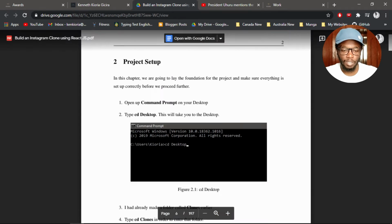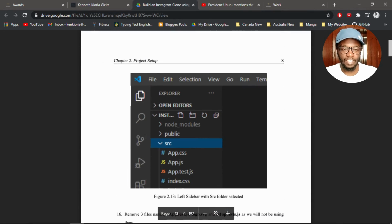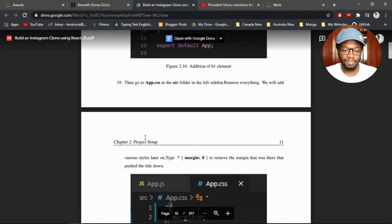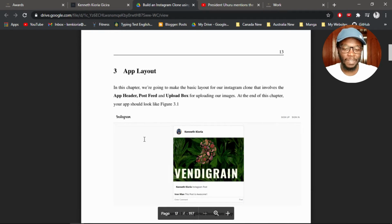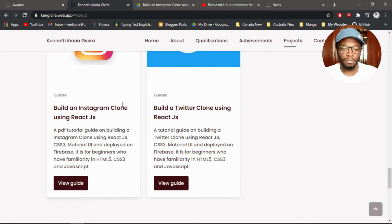So it has introduction, project setup, it's quite long, the app layout and all those things. So it's a big guide. It has about 97 pages. So it's a big comprehensive guide that you can use to make an Instagram clone using React.js. So I have this one for Instagram, I have one for Twitter.